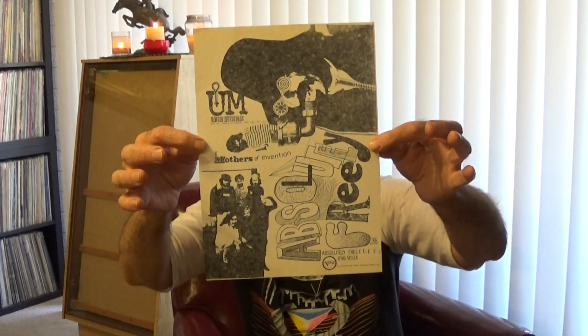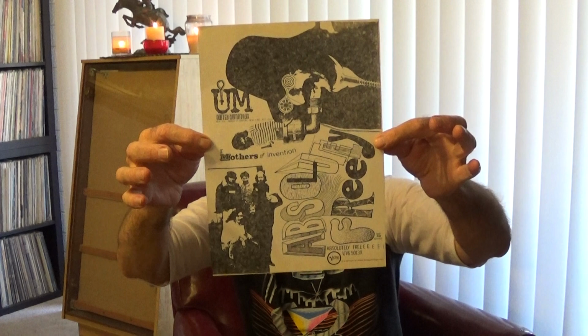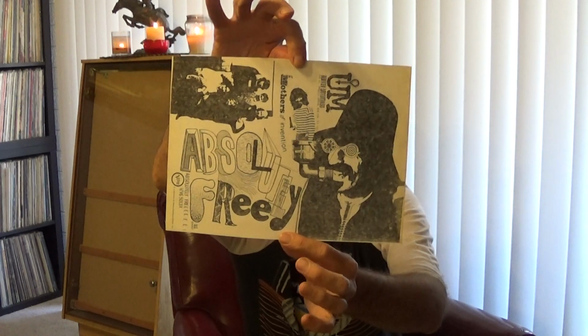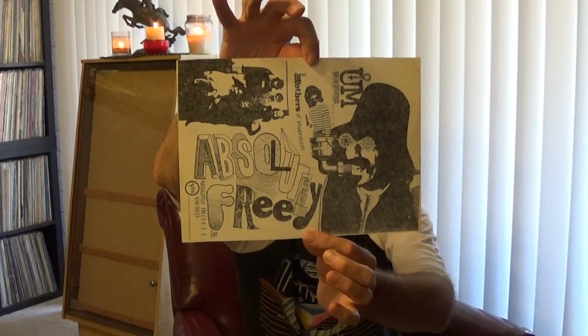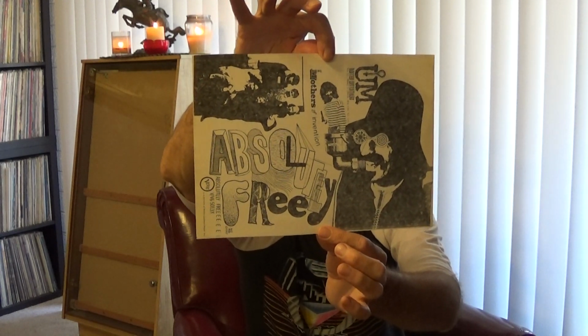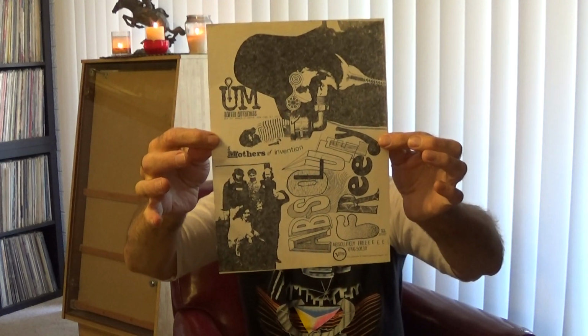Oh, I forgot to show this. It's an ad for the Mothers of Invention, Absolutely Free, and I wanted to show that it's a copy out of a magazine, so I wanted to show that.